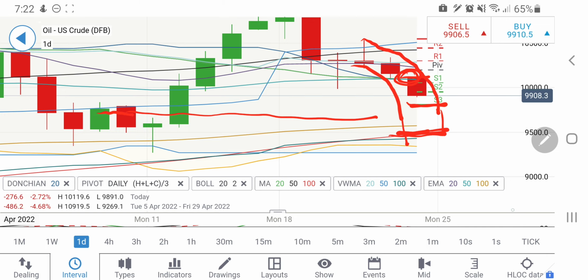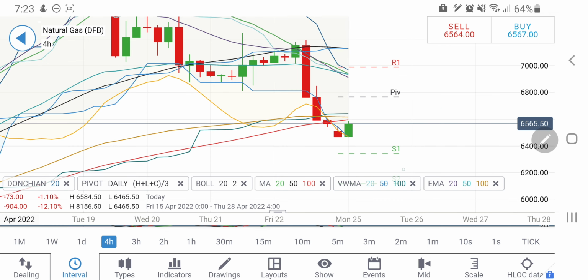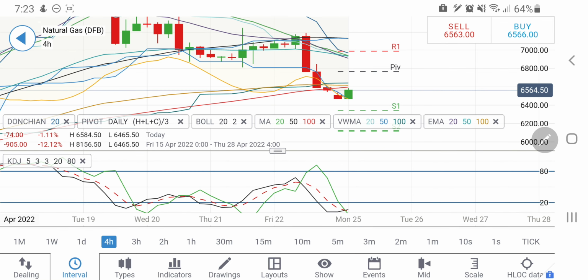Take your positions accordingly. Now let's have a look at NG. NG trading at 6.56 levels. There is a strong resistance at 6.6, 6.63 levels, and yes, beyond that it may try to hit 6.8 levels also. This can be expected. Yes, there is a strong support at 6.45. I have always told you that this zone between 6.4 and 6.5 is going to remain important for NG. Now look at the 4-hour chart.